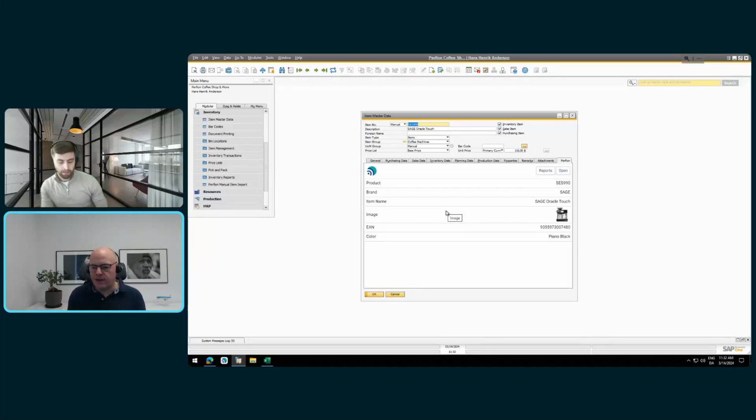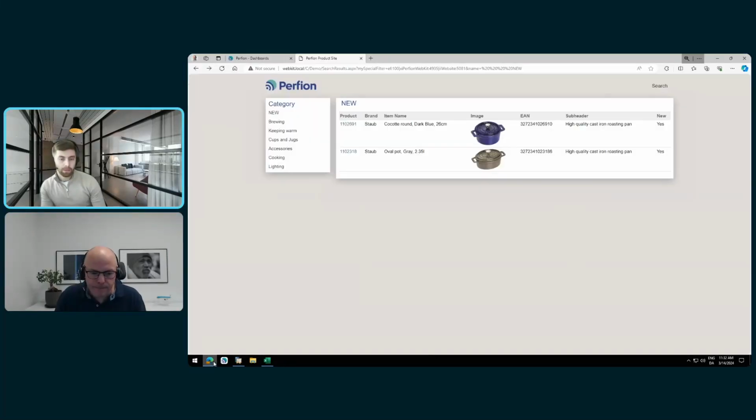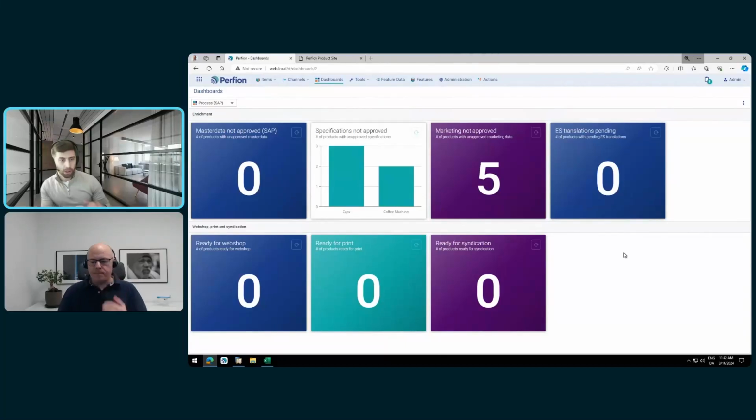We don't necessarily need to copy the data, replicate the data. I think it again comes back to the fact that we wouldn't want to step on the toes of the ERP. Once you're in Perfion, you of course want to see that information from SAP, but you don't want to edit it and you don't want to adapt it because that is held in that solution, but you can surface it and have access to it. And then if you need to edit it, go back into its native solution. Absolutely. Absolutely.